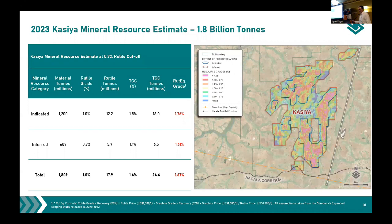Okay, the resource, we can see the high grade areas and indicated areas in the hotter colours, but a total of 1.8 billion tonnes, containing about 18 million tonnes of rutile and about 24 million tonnes of graphite, which makes it the largest natural rutile deposit in the world by about 2.5 times the size of Sierra Rutile, and the second largest flake graphite deposit in the world, actually behind only Syrah Resources next door in Mozambique.